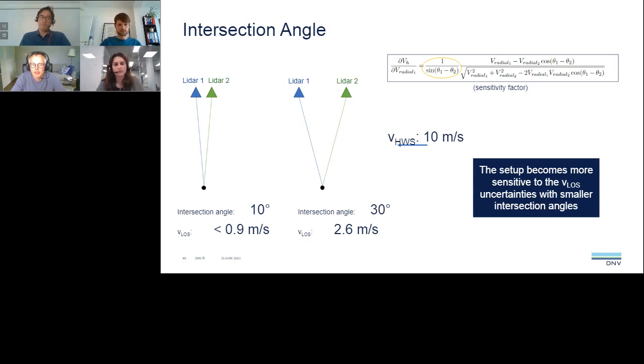These comparably low values make the complete system very sensitive to the measurement uncertainties of the line of sight wind speeds. On the top, the background gives you the sensitivity factor for the line of sight uncertainties, and there you can also find this intersection angle.